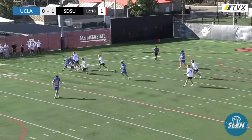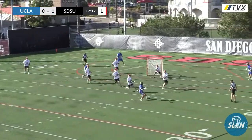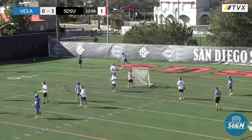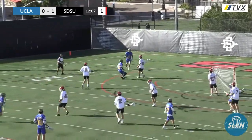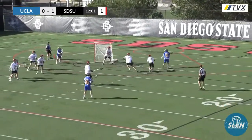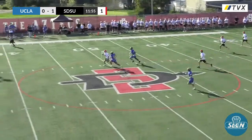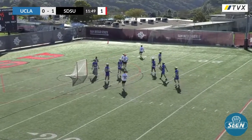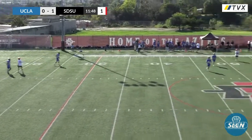Aztecs applying pressure all over the offensive half for UCLA. There's an unsettled situation for UCLA. Not a bad shot. Probably like to see the overhand on the goal, but still not a bad shot. UCLA with 30 seconds on the shot clock. Sneaky defensive midfield move there. That was number two, the D-middie, Joey Gerzetek.